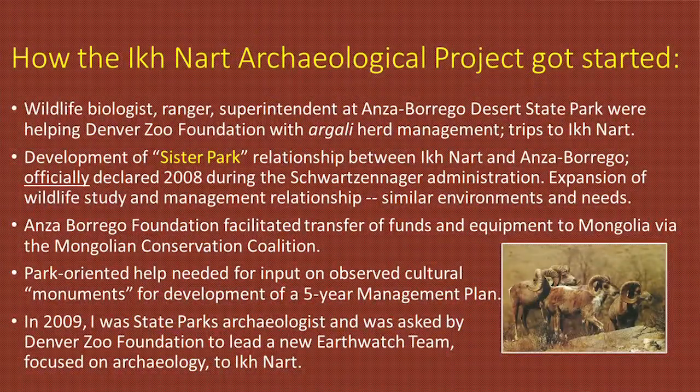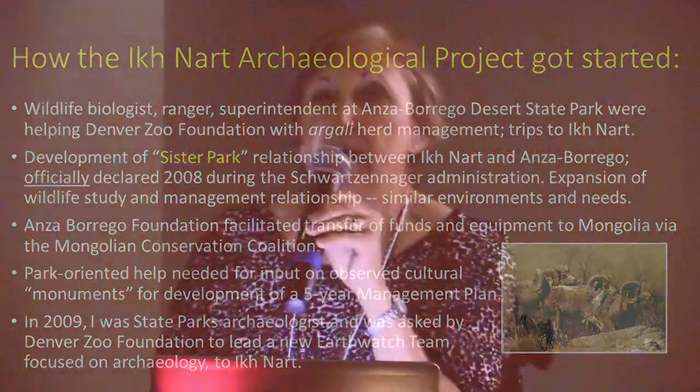At the time I got started in this project, I was an archaeologist in the Colorado Desert District that included Anza Borrego Desert State Park. And while I am not a Mongolian expert, I'm a lot more knowledgeable now than I was then. The team from the Denver Zoo had noticed these mounds of rocks, and they didn't know what they were, and also these slabs sticking straight up out of the ground. They knew nothing about it, nor were they really very interested. So they came to me and said, how would you like to go to Mongolia? And I said, sure, and so I did. They had an ongoing Earthwatch project for many years there at Nart, based on wildlife conservation.